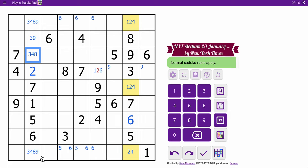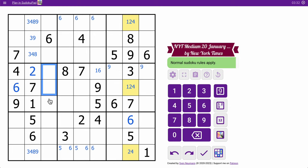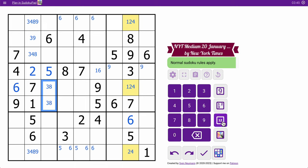But that gives me 5 digits in box 4. And row 4, I need 3, 5, 6, and 8. And this 6 can't be there, so it goes here. These are 3, 5, and 8, but this sees 3 and 8, so that's a 5. These two are 3 and 8, but I don't know the order.